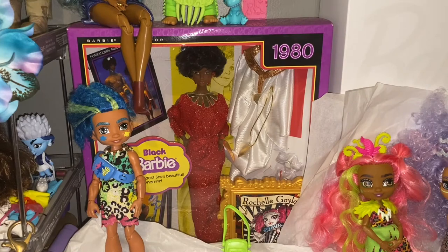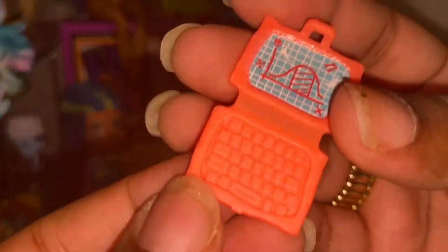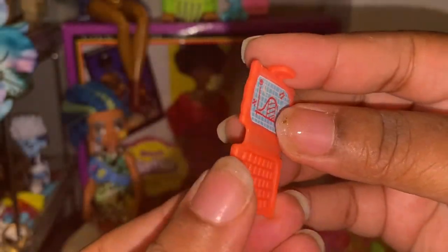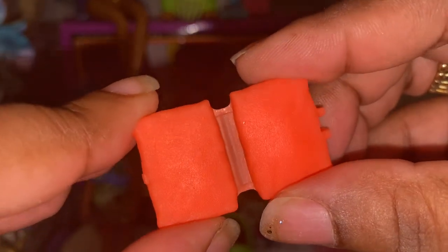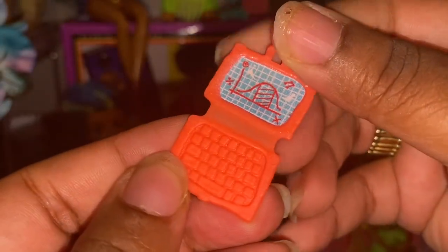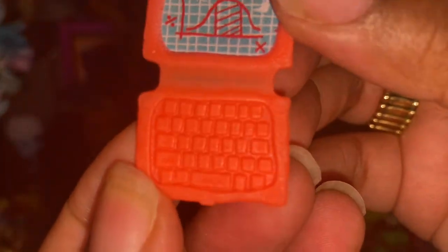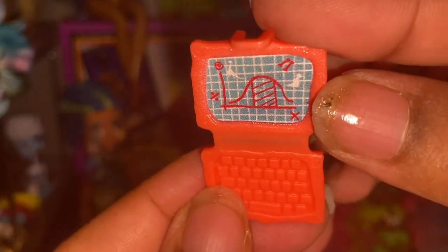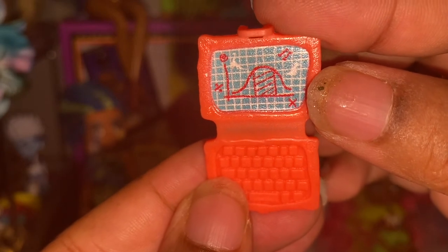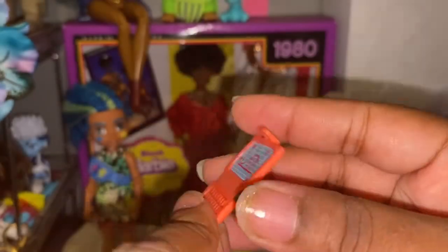The next thing here is her little tablet deal, her little laptop thingy. And it's a really cute corally color. And it looks like it could be stone with the little texturizing that they do to it. And I'm not going to fold mine right now. Just going to keep it open and appreciate how cute it is. Has a little graph on here. Not really sure what she's actually researching, but looks like it's intense to her.